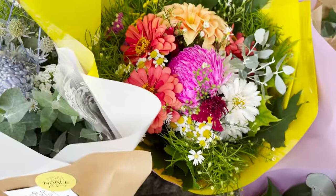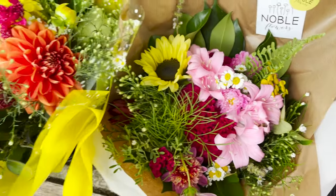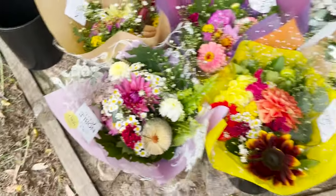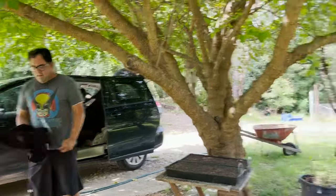I've done a mix of blooms that last a long time and ones that go off quick. Job's done. I might take you down Roadside this afternoon and show you. So we're hoping to sell all of this today. Rona's setting up his car. We still haven't got the van sorted.